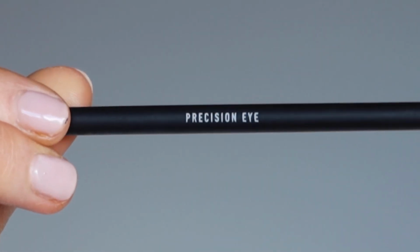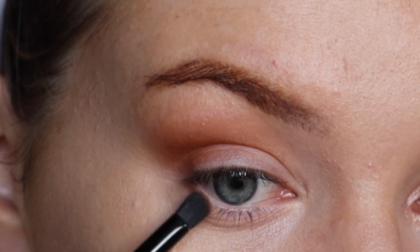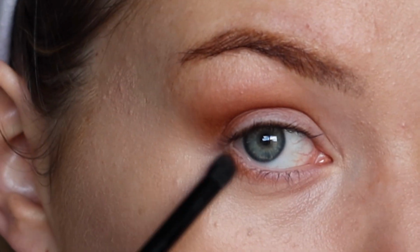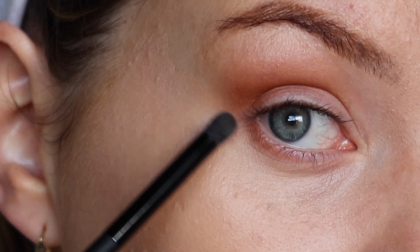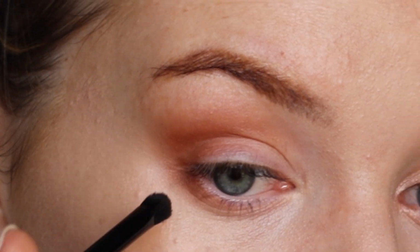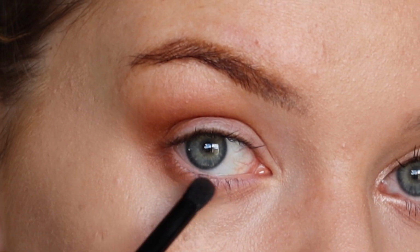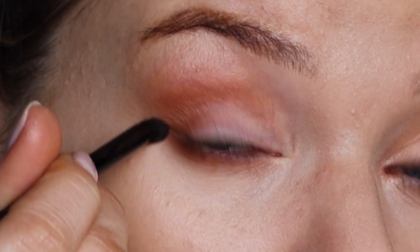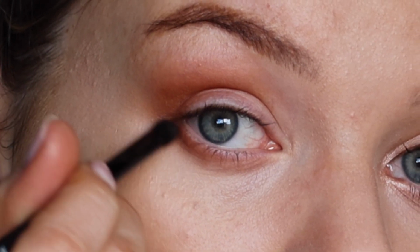Using a small dome brush, I'm using the Max Precision Eye Brush. I'm going to take the same colour on my bottom lash line, focusing majority of the colour on the outer third of my lower lash line and just blending it. Make sure that the shadow on the lower lash line joins up with the shadow on the top. You can use one shadow to create lots of different dimension and depth to your eye just by the pressure and the amount of product that you put on in particular areas.